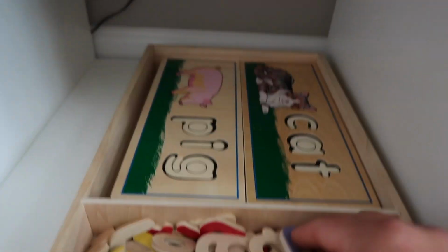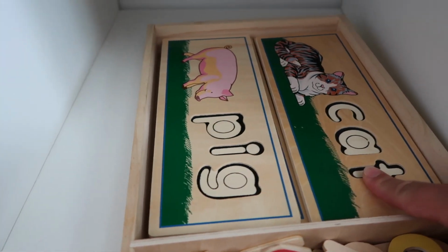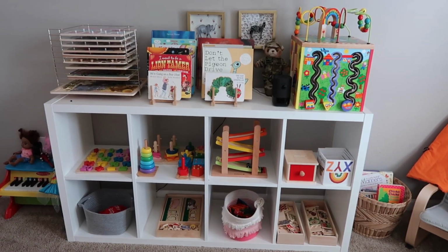Then there is another puzzle. Ava does this one a lot, and it's just where you find the letters, spell out the word for each object, and they are front to back. She enjoys doing this one a lot. That is it on our main shelf.